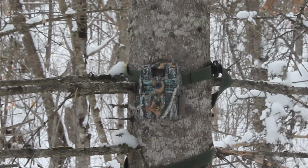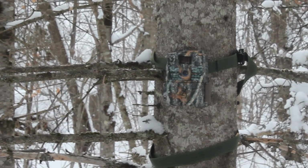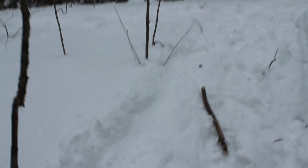I don't know if you can see the game camera, but it's seeing us. I didn't bring snowshoes because they're too expensive. Really hard walking in snow. Just probably requires double the amount of work for the same amount of distance, so just think about that.